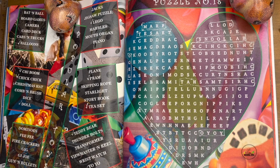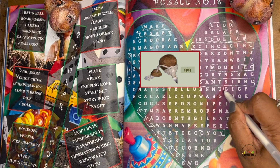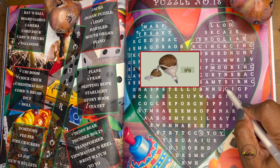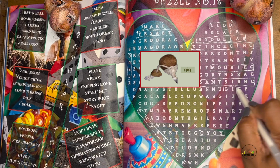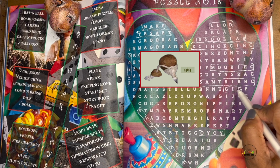Okay, so where are we? What else can we find? Let me just look in the middle if I see anything that's pretty obvious. I see the word gig. It's right here. A gig is like a top, actually, but in Jamaica we call it a gig.